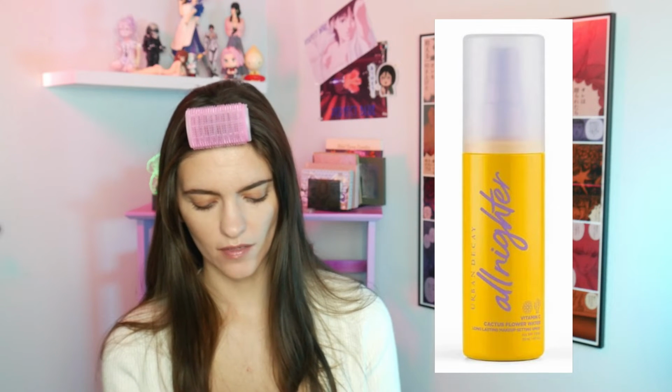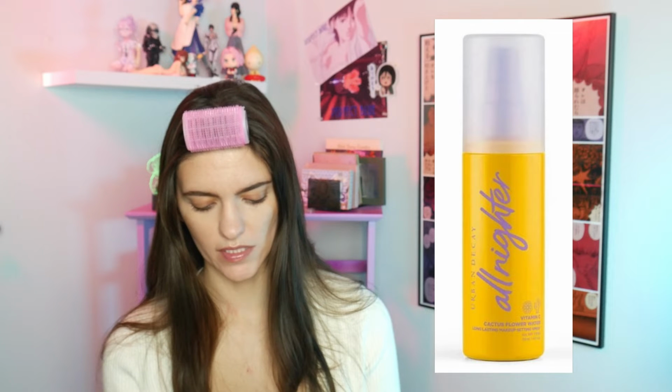Urban Decay is releasing the All Nighter Vitamin C setting spray, $33. A vegan makeup setting spray powered with vitamin C that hydrates your skin and locks in your makeup for 16 hours. Illuminated finish, water and transfer resistant, energizes and brightens skin, smooths and firms skin texture.